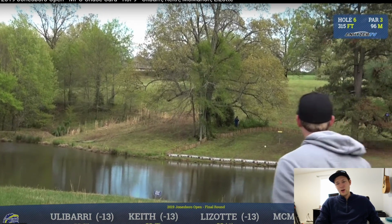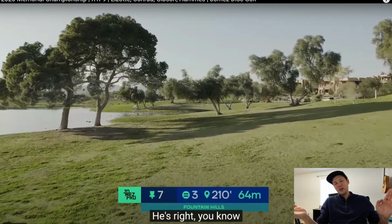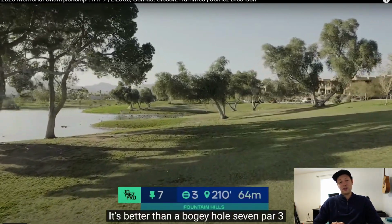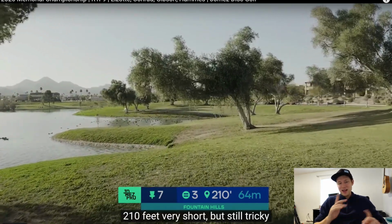Most people will choose a sidearm here. It's just pretty easily controlled. It's not the hardest hole on the course, obviously, but I just love the way it plays and the way it looks. Bringing us to hole 7, which many people might think, why would I add this one?